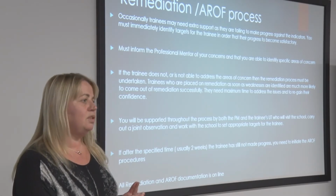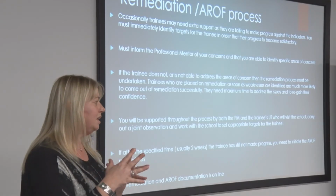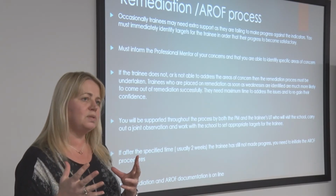Review 4 is the point that you should be doing this. If you are leaving it any longer than that, then you are in danger of not giving the trainee enough time to make the required progress.